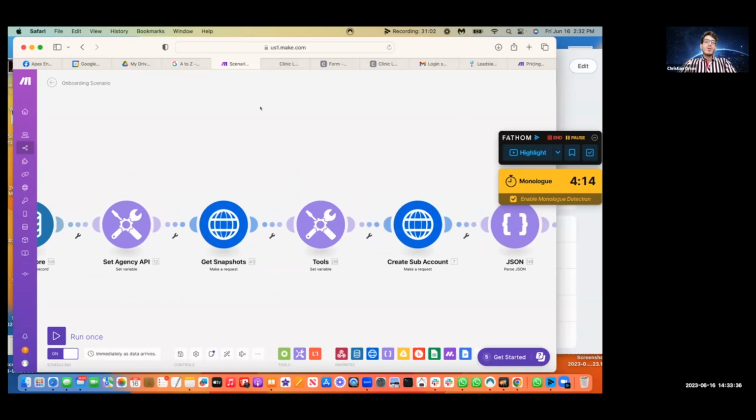Let me ask you a question. Is it worth $200 a month for the hassle of not having to manually create the sub-accounts? How long does it take to manually create a Go HighLevel sub-account? If you're very efficient, maybe 15 minutes. If you're slower, like I used to be, 30 minutes. So if you get 10 clients a month, could be like 3-4 hours of your time or of a VA's doing this. So is $200 a month extra worth it?